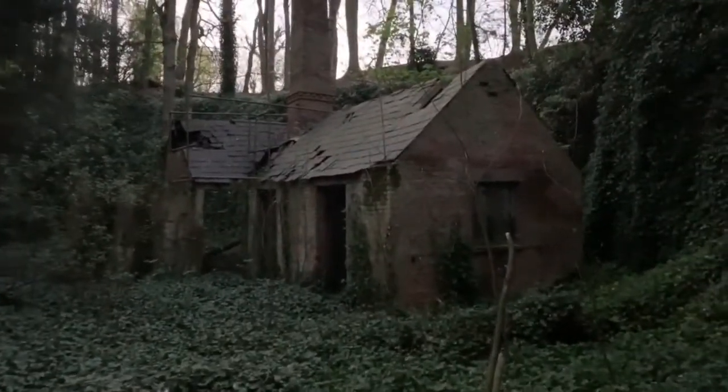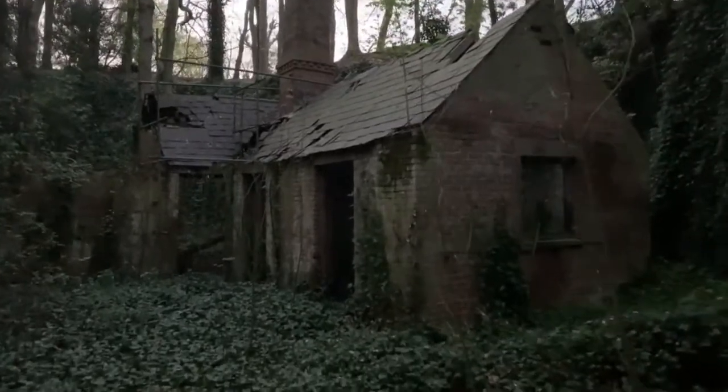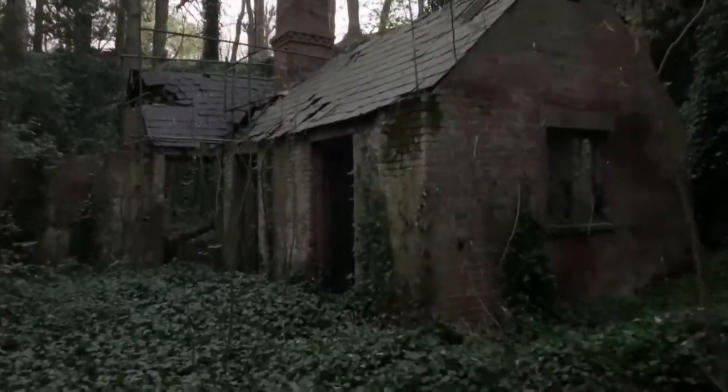Wow, you just wouldn't believe this was in here. It's like a little enchanted house in the middle of a cave. Have you seen this? It's like in the middle of a cave. Yeah.